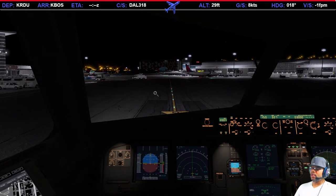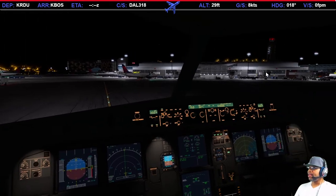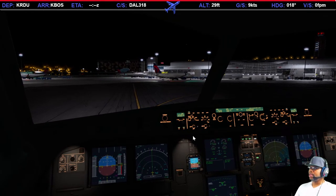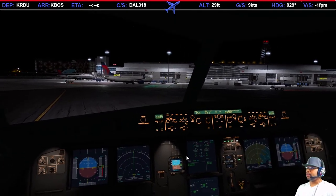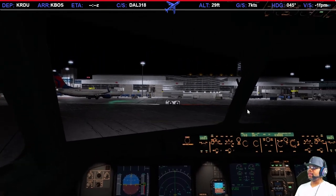Okay, we're just going to slow it up. We're not even going to try for there. We're going to choose this gate right there. And that looks like Alpha 7. So yeah, I think this is Alpha 6 right here. So we're good to go. I think Alpha 6 is open and available. Let's look at the approach to it. Okay, that's Alpha 6.